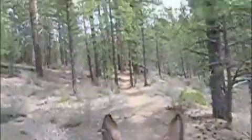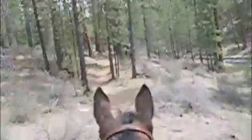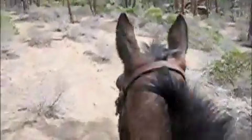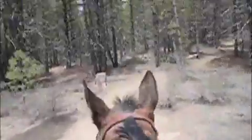So for those of you who like to trot out on the trail, this one's definitely good. For the most part, you can see ahead far enough. Trail's pretty smooth, not too rocky. Cantering, there's some sections you can do. But you can definitely trot. Monster's cruising up over 7 miles an hour right now. Just a nice steady pace.